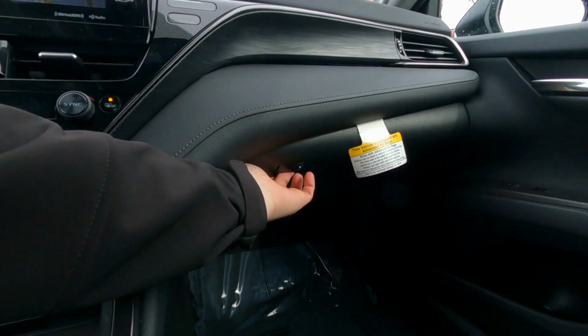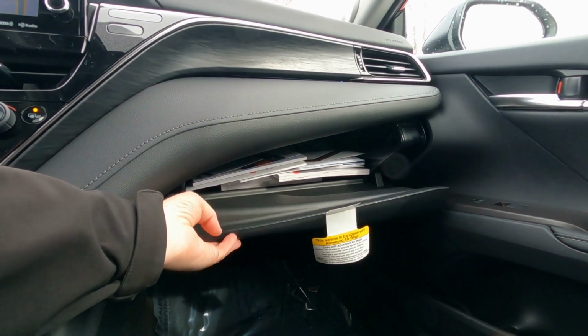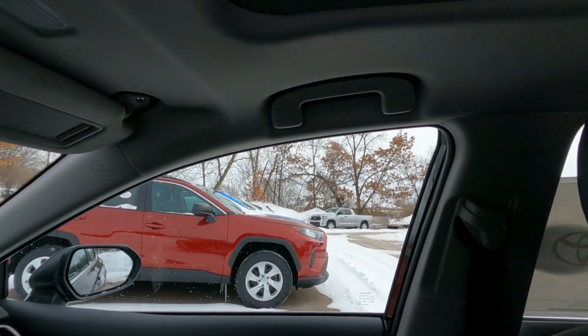Take a look down here at our glove box. It's a locking glove box. Of course, you do get the owner's manuals in there. There's vents, driver's side airbags, side impact airbags, passenger assist grips.